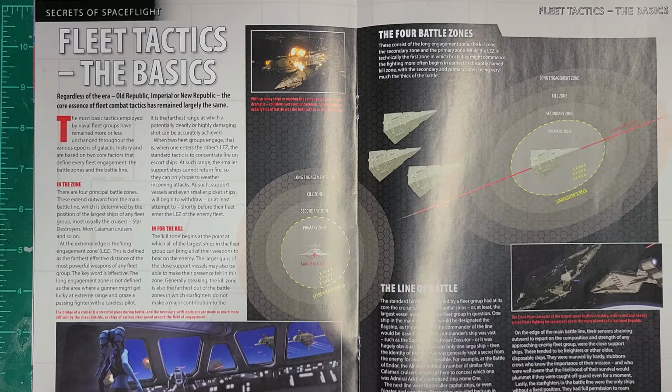At the extreme edge is the long engagement zone, LEZ. This is defined by the farthest effective distance of the most powerful weapons of any fleet group. The key word is effective. The long engagement zone is not defined as the area where a gunner might get lucky at extreme range and graze a passing fighter with a careless pilot. It is the farthest range at which a potentially deadly or highly damaging shot can be accurately achieved.